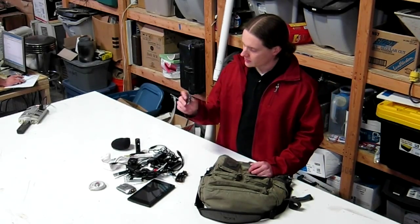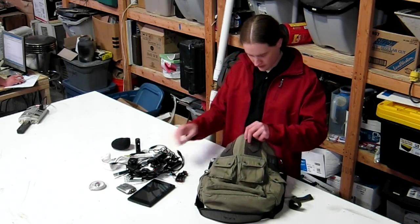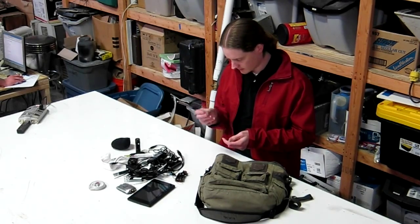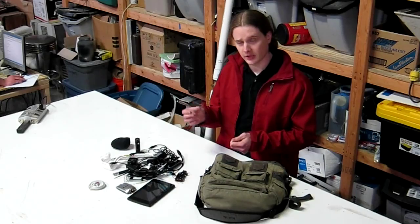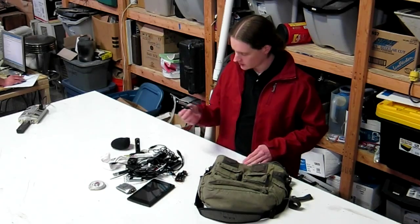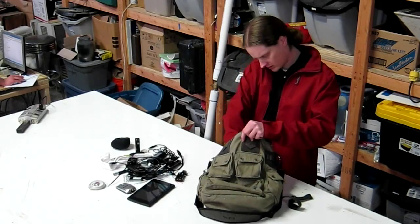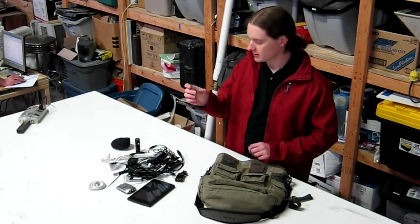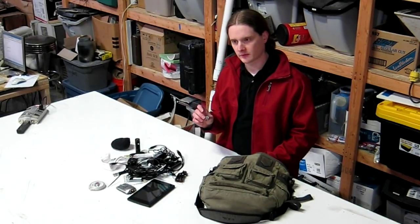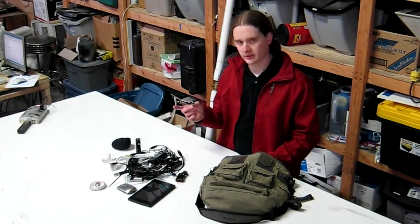A USB hub that has 4 ports, but it takes mini USB, so that'll work with one of the mini USB cables. This is a micro SD to SD adapter, USB to USB-A, USB to mini USB, another USB to USB-A. A Teensy that's currently programmed with serial to TTL serial software to use for debugging routers or the Dock Stars.